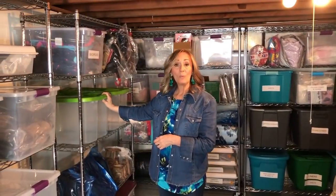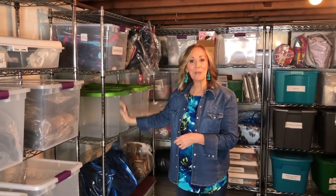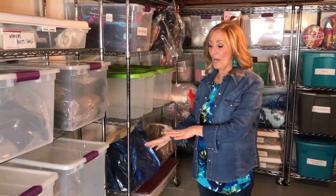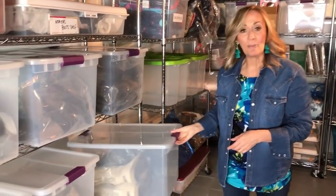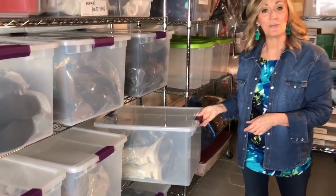This rack now, which used to have such a mishmash of stuff, is now primarily backpacks and luggage, but don't look at the fabric that I put there because I was too lazy to put it away. But yeah, so this is working out great. And as you can see, a lot of these bins are empty-ish. So now I can go out and buy more and fill them up.